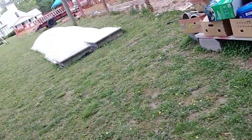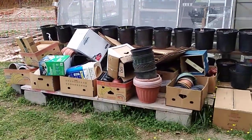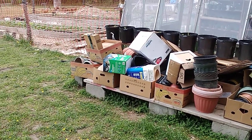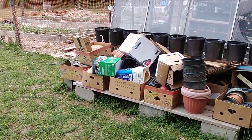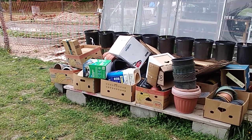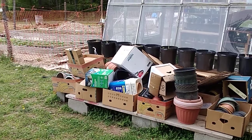Dang, vine's about tripped me, sorry. So we're back over here by the bubbles. I got a whole bunch of planter pots from another neighbor in these boxes. Most of them are pretty small. They're maybe half gallon or so.